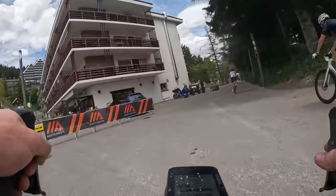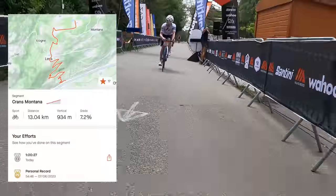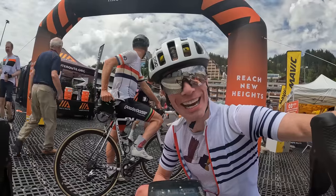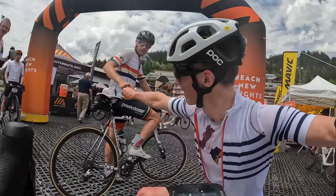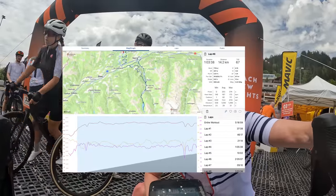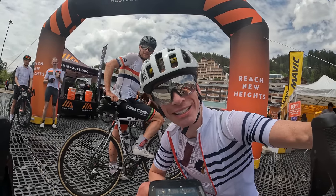Also wondering, how on earth am I going to get on a bicycle tomorrow? I was in all kinds of trouble on the final climb to Crans Montana, but Paul kept me honest. Cheers, Paul. Honest as possible. He kept me honest. He didn't let me drop below 200 watts. I reckon about 206 for that climb, but dear oh dear, that was harder than I'd envisaged.